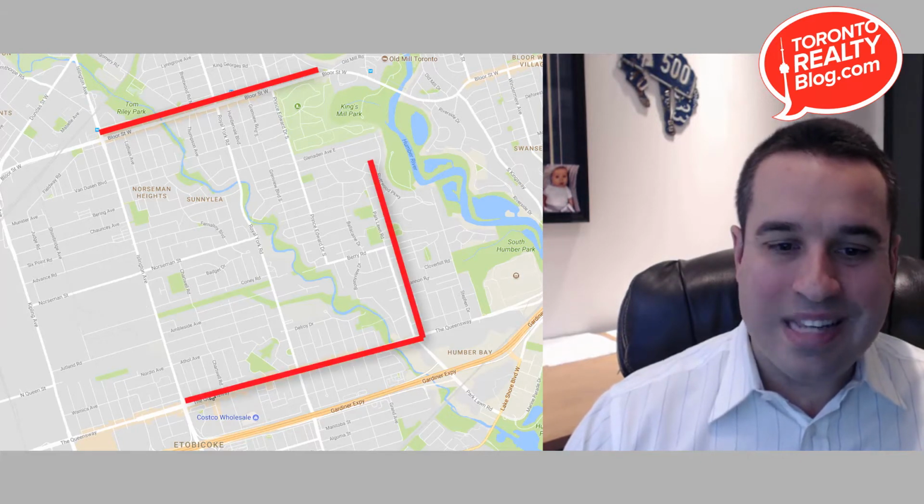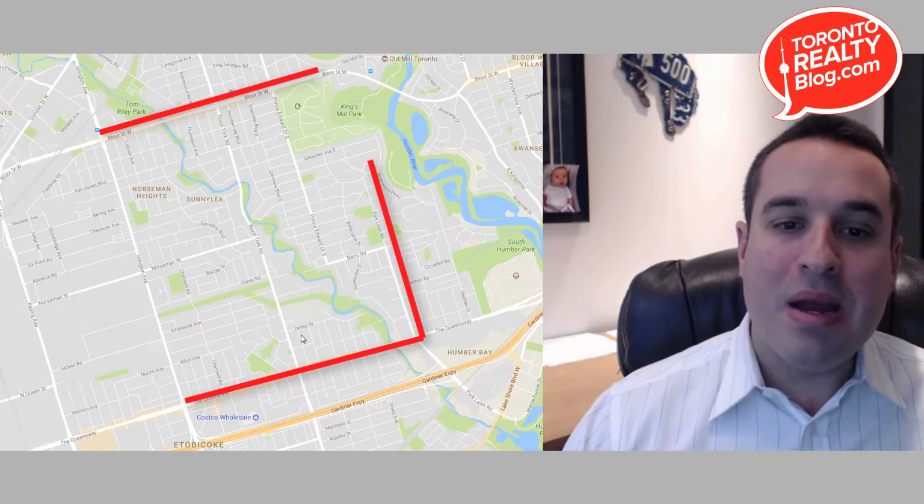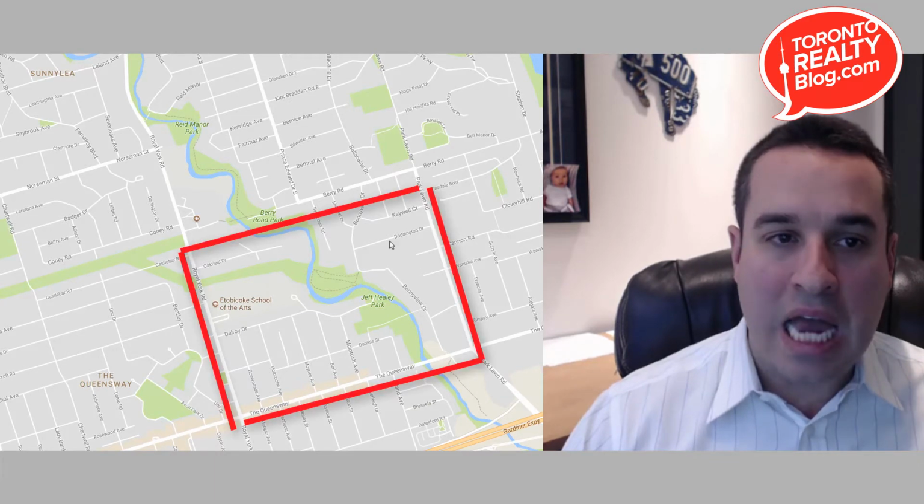Okay, let's move on. Guys, the area I want to look at is the following. Let's take a look at the map here. So this is a huge grid, but we're looking from Bloor all the way across essentially to Park Lawn and south to Queensway. Massive grid. But primarily this week we're going to be focusing more towards the southern end, down here, where I think there is a ton of value.